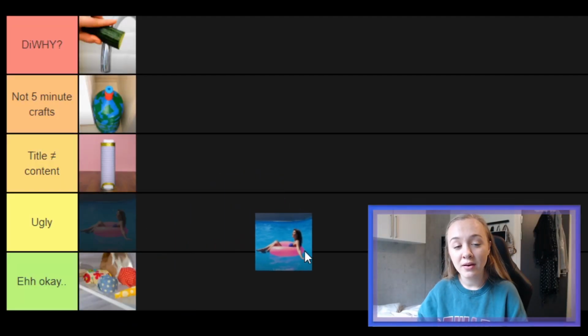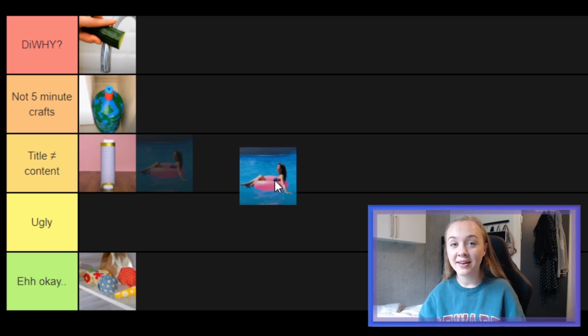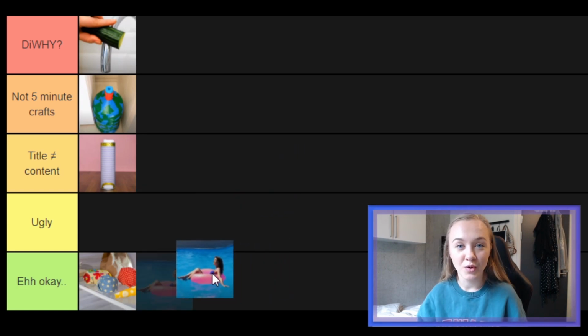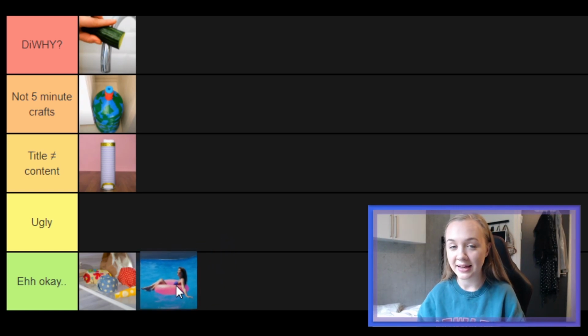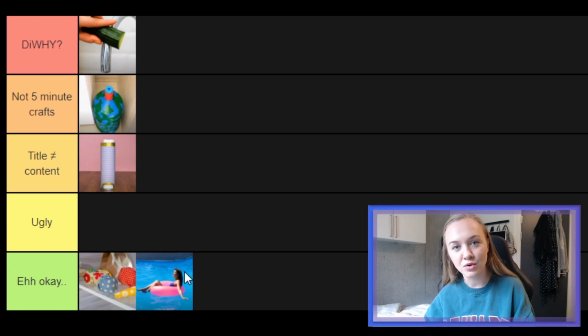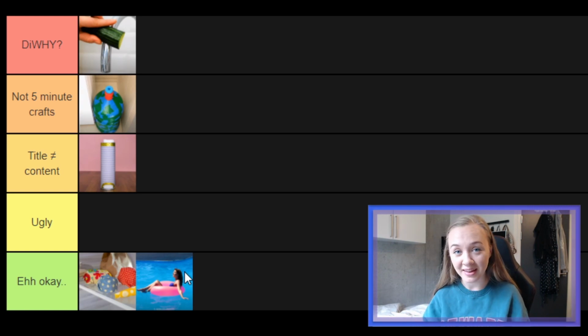Okay, so this one I don't hate, and you know where this is going. If I had an inflatable pool toy that got ripped in the seams, then I could do this to fix it, and it's not completely stupid. But if it tore someplace else, then it's useless. But it's a decent hack. It's okay. You learn how to fix something. So I guess okay.